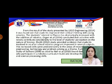From the result of the study presented by LEGO Engineering 2014, it was found out that students improve their critical thinking skills using robotics. The students' interest in physics has dramatically increased with the addition of robotics. OSGen in 2014 concluded that activities with robots contribute considerably to the level of students' perception on the nature of science. A BET in 2012 study provided evidence that students involved in an after-school robotics program improved in several subjects. The increased skills were predominantly in the areas of research, engineering, technology, and problem-solving as teams.